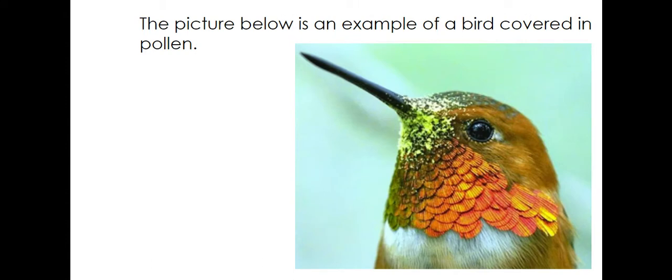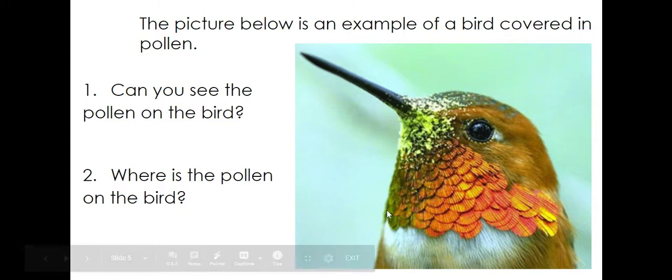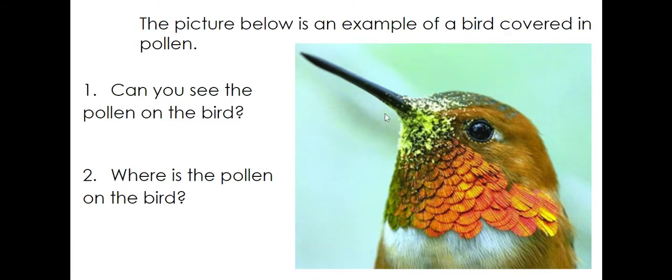The picture below is an example of a bird covered in pollen. Can you see the bird or the pollen on the bird? Where is the pollen on the bird? So this is a little different. We see the pollen on the bird is right here in the face of the bird. It's not all over the body of the bird. So the beak and the bird's face goes into the flower to get nectar, and this is where the pollen sticks onto the bird's face. And like the bee, if the bird flies to another flower, it brings this pollen with it.